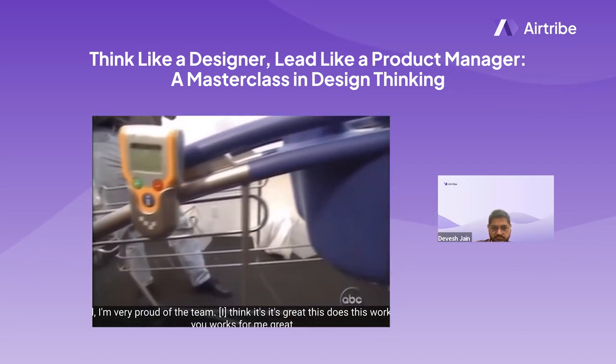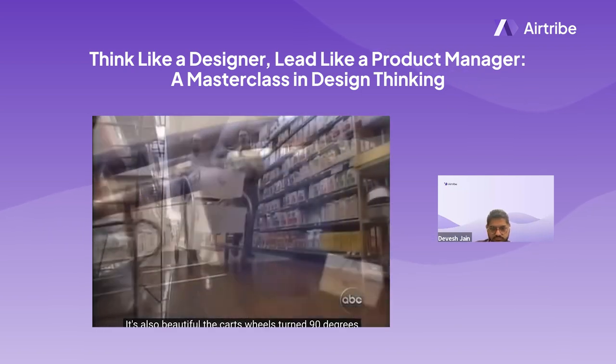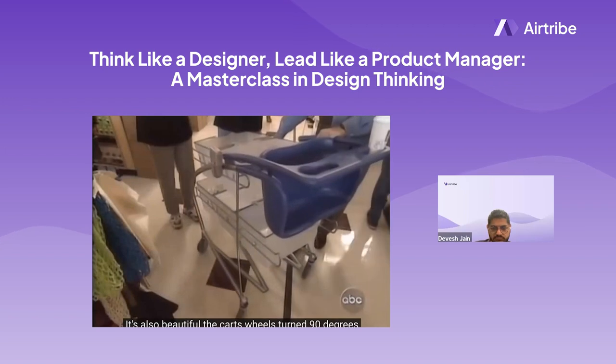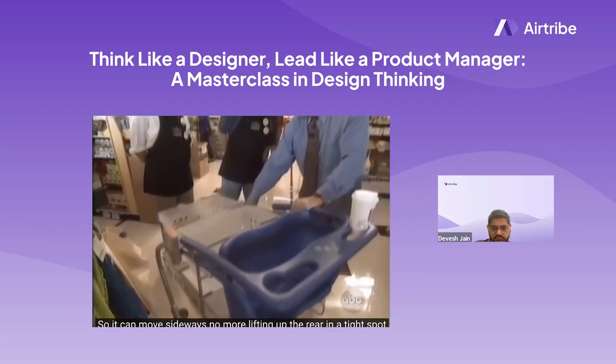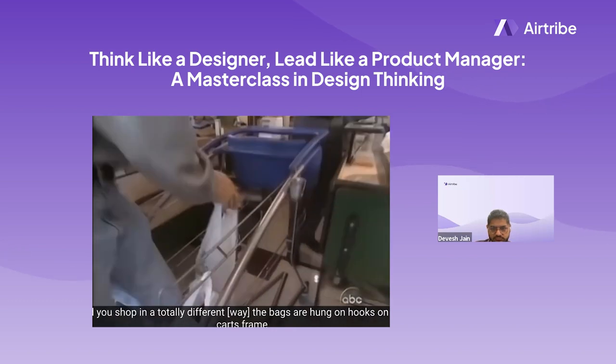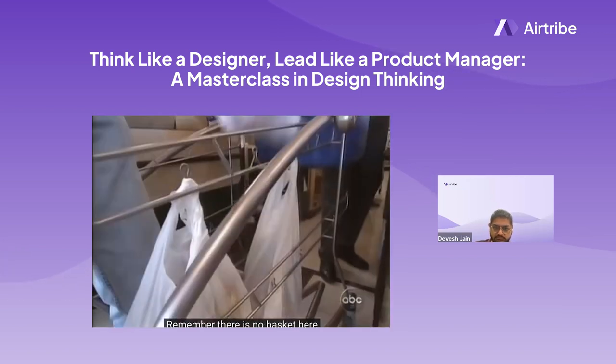It's also beautiful. The cart's wheels turn 90 degrees so it can move sideways. No more lifting up the rear in a tight spot. And you shop in a totally different way. The bags are hung on hooks on the cart's frame. Remember, there is no basket here.